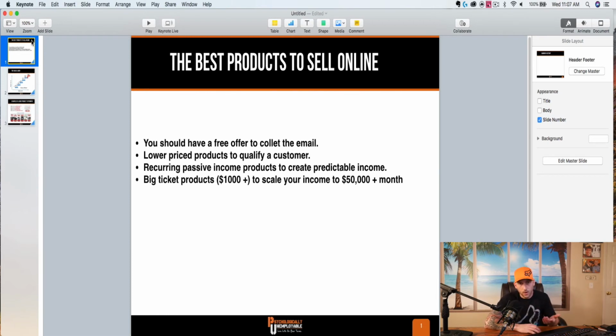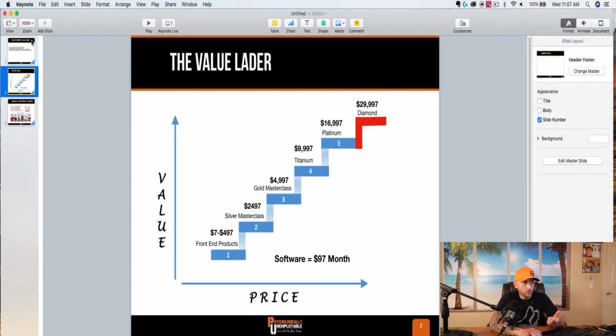Now, something like losing weight, people are only going to be willing to pay up to a certain price point. If you're in a hobby niche, maybe the high ticket is $250. The point being is you want to find more expensive stuff in order to grow. This is an example of what's called the value ladder. Basically, as the value goes up, meaning the more value you get, the price increases. Now, don't get caught up on what all the products are. This is just to show you an example of how you can make more money by having higher tier products offered.